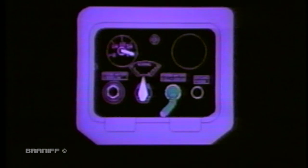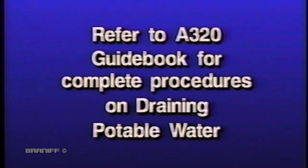Switch off the water service vehicle and turn back the control handle to the normal position. Disconnect the hose and install the cap. Check for leaks and dry the panel. Close the service panel access door. For a complete procedure on how to drain the potable water, please refer to the A320 handbook.